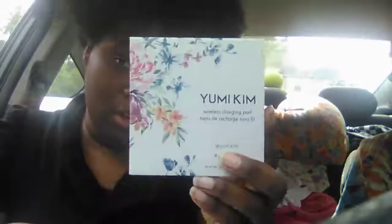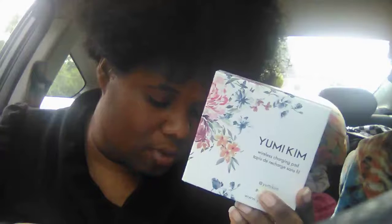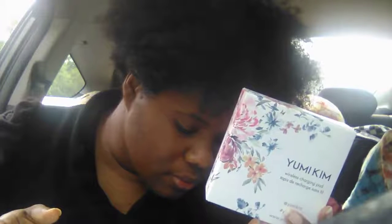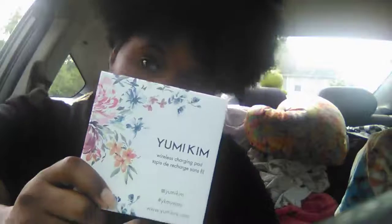And I'm so happy I have this. This is one of those flat chargers. It's a wireless charging pad. And let's see. Rest your phone on the pad and watch the battery recharge in a flash. This pad supports Qi compatible devices only. I don't know what that means. But I'll definitely try to use my phone to do it. It is $35 for this. And it's super cute. I might as well take it out, show you guys.